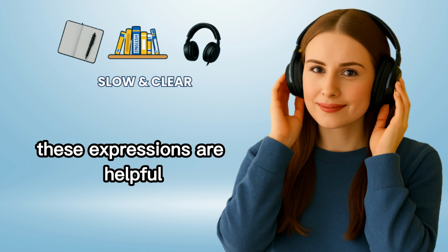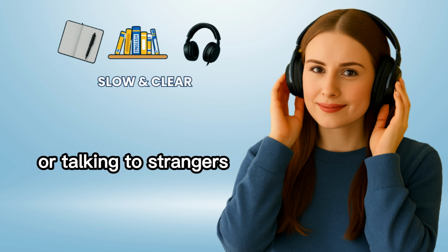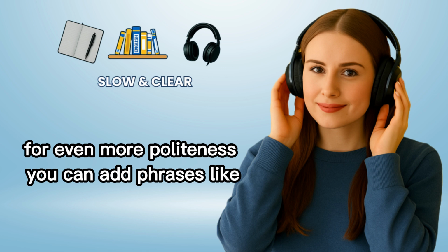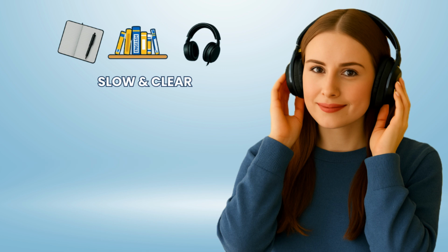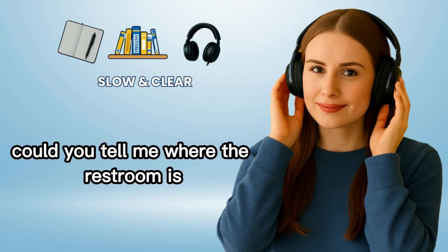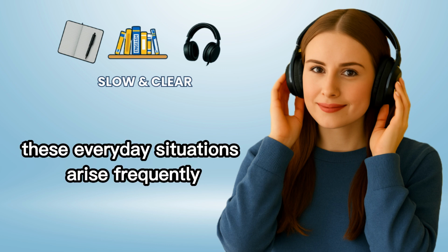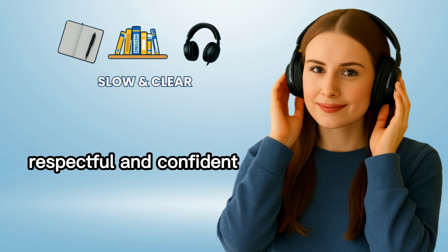These expressions are helpful when you're in unfamiliar places or talking to strangers. For even more politeness, you can add phrases like, "Excuse me," before asking. So you might say, "Excuse me, could you tell me where the restroom is?" These everyday situations arise frequently, and using the right phrases helps you sound respectful and confident.